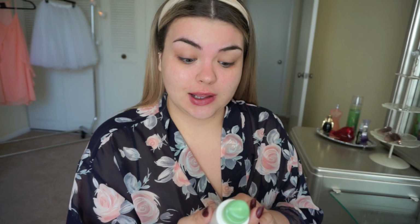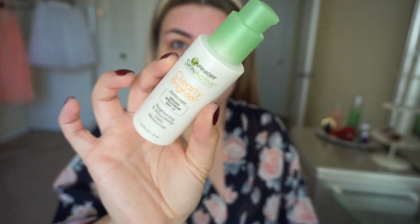Alright, so my face is all freshly washed. I don't know what makeup I'm going to do today. As per usual, I'm really just winging it. So I have been using the Garnier Skin Active Clearly Brighter brightening and smoothing daily moisturizer. It looks like this. Saw a commercial on TV. It says it's supposed to brighten up your dark spots, and you guys know I still have a little bit of acne scarring left. So I've just been using this to moisturize, and I'm curious if I'm going to see any difference from it. I am using a lot of products to clear up my scars, but I have been using that as well.